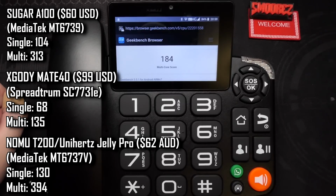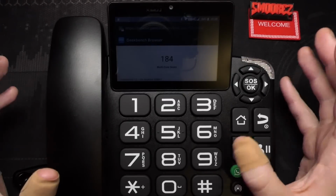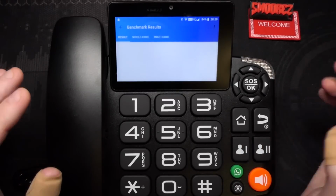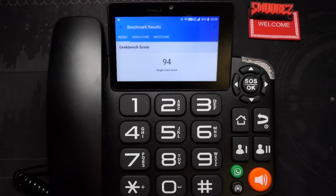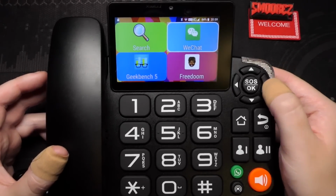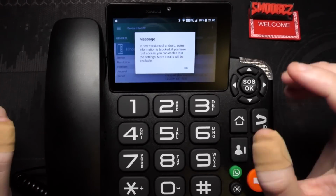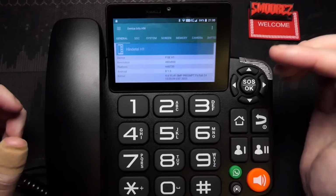And I'm pretty sure the Nomu thing that I recently had a look at, the Unihertz thing, that had an MT6737 in it, and that got 394 for the multi-core score. So that's very confusing. As I usually say, they're just numbers at the end of the day, and from the advertised specifications, we know that this is not a powerhouse. It's likely reused guts from something else that they've chucked into here, and called it a day. So with that being said, let's check the actual specs before gaming, because I'm curious to see what is actually inside of this.